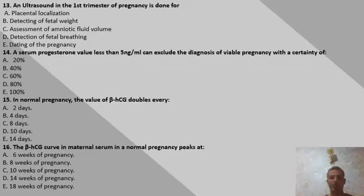Question number 16. The beta HCG curve in maternal serum in a normal pregnancy peaks at: 6 weeks of pregnancy, 8 weeks of pregnancy, 10 weeks of pregnancy, 14 weeks of pregnancy, 18 weeks of pregnancy. The answer is C. The beta HCG curve reaches the peak at 10 weeks of pregnancy, which is 50,000. Okay, so the answer is C.